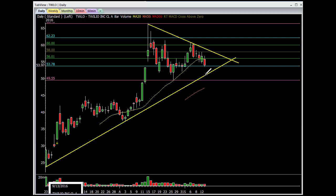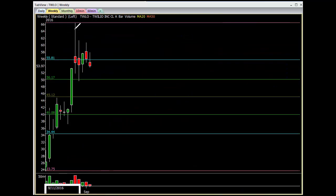This thing's definitely going into the $50 area or into this trend line. We'll see if this holds. If this doesn't hold, it's going right downtown. And Brown. Weekly, there's not a lot on here.